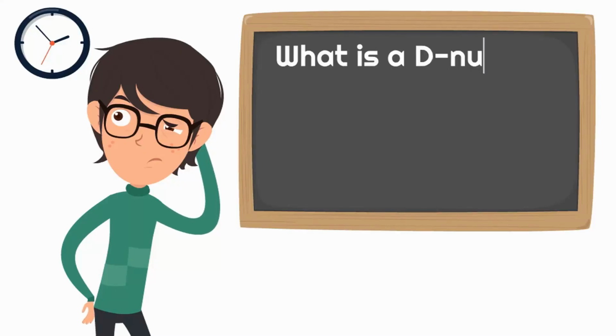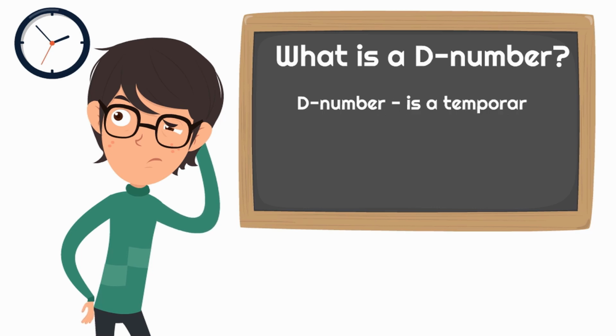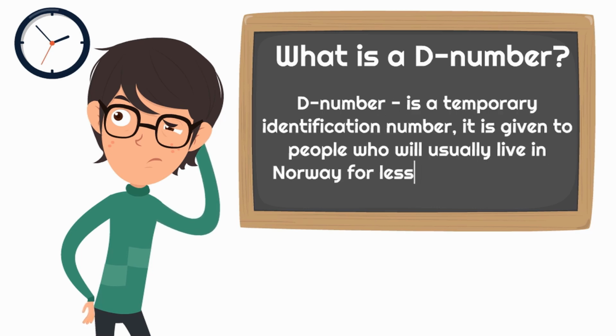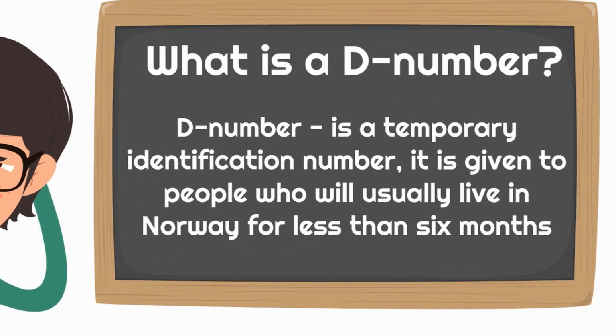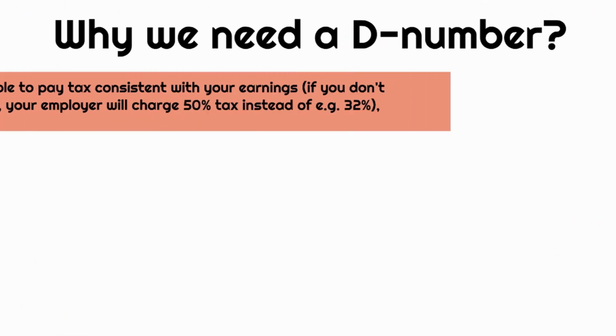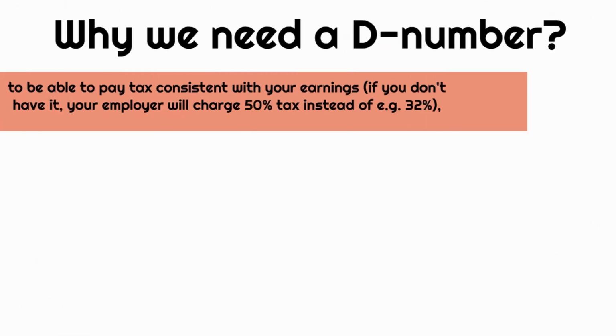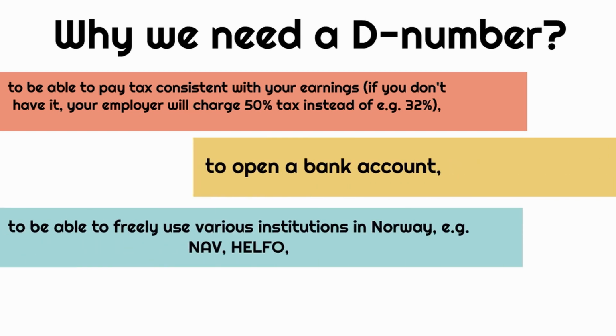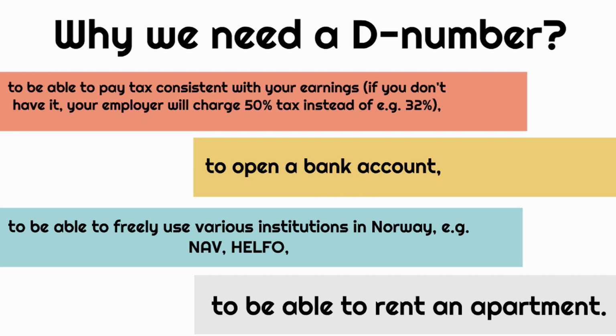The D number is a temporary identification number. It is given to people who will usually live in Norway for less than 6 months. You need a D number to be able to pay tax consistent with your earnings. If you don't have it, your employer will charge 50% tax instead of, for example, 32%.